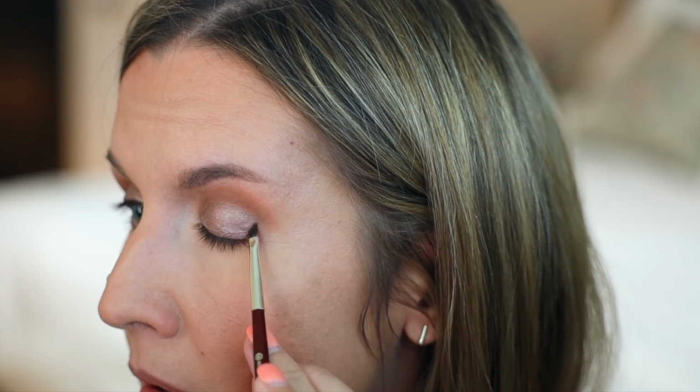It's even worse on this side. What I'm going to do is take a tiny angled brush and I'm just going to stamp that shade along that same angle. And I'm going to do it on this side as well. It's a little bit harder for me on this side. And you'll see there's a big gap there. I'm just gonna fill it in.